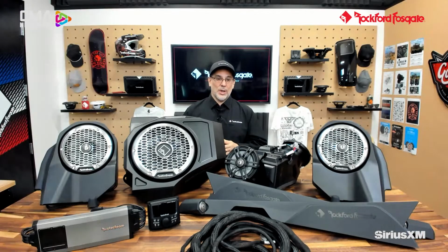That's right. Stage 1 is a plug-and-play design system for any of the XP models. It features 2 6.5-inch speakers in custom pods and a 2.3-inch Bluetooth source unit. It delivers the perfect balance of performance and effortless installation in any XP.